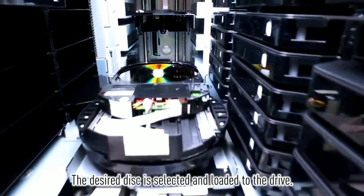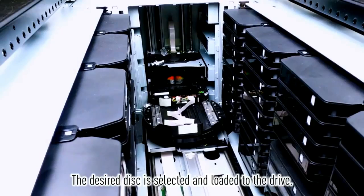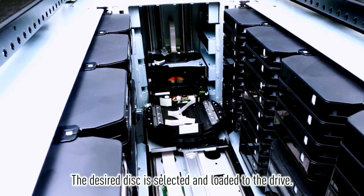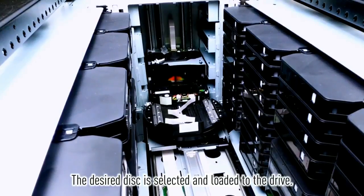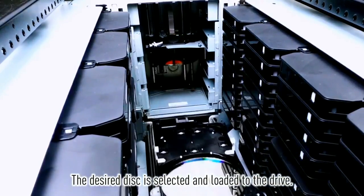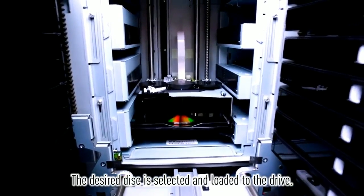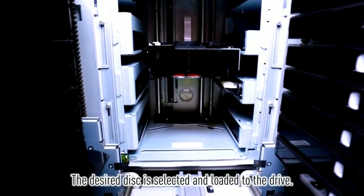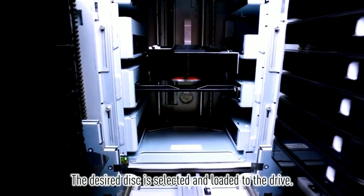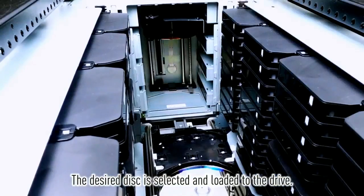So it means our disk module is reading 6 disks at one time. And now you see the video shows our minimal configuration. Because we accept customer expansion, now we just show you the minimal, and the customer can expand to 6 layers as a maximum configuration.